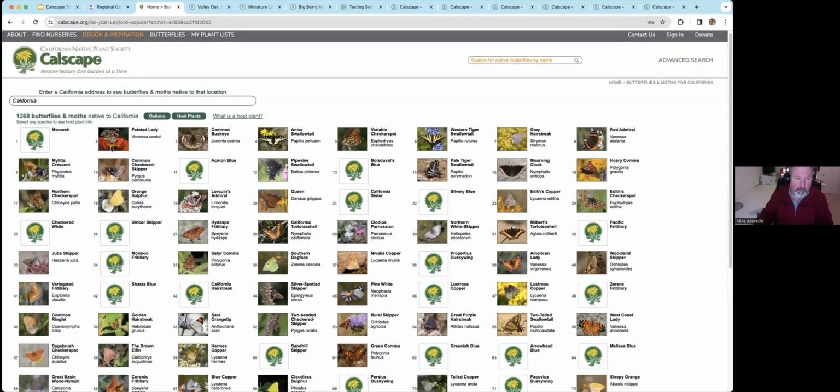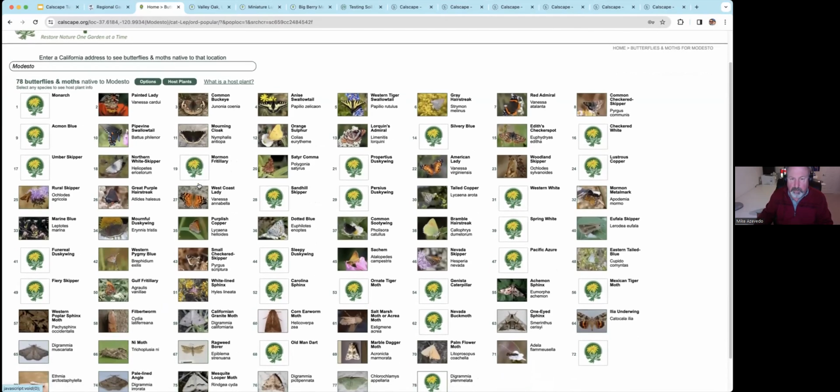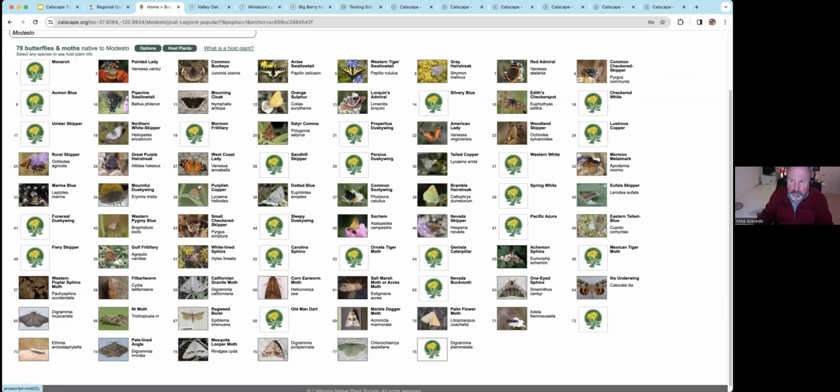So this right here represents 1,368 butterflies and moths native to California. Okay, but let's go back to Modesto, and you will see they've narrowed down to 78 butterflies and moths. But this is 78 butterflies and moths that are supposed to be flying around Modesto. How many of these are actually there? Well, you know why they're not there? If they're not there, it's because we don't have the plants. It's all about plants. That's it.